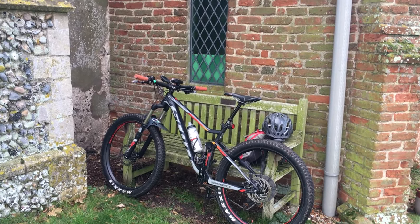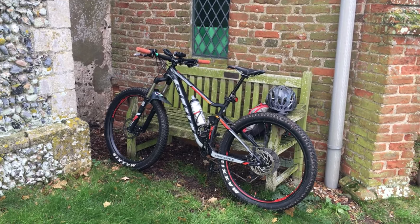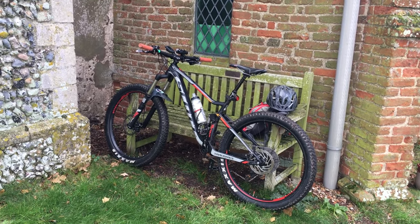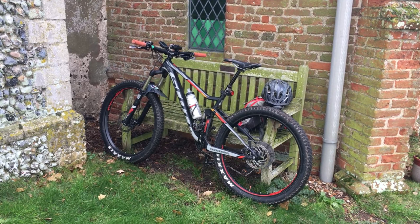Right, well, we've had a little look round Thelveton Church. It's quite a pretty little church. It'd be nice to go inside. We'll have to come back sometime when it's actually open. But yeah, let's continue our journey on and see what our next destination is.